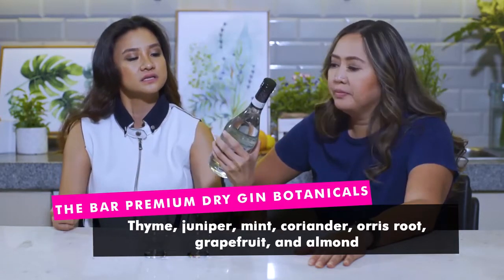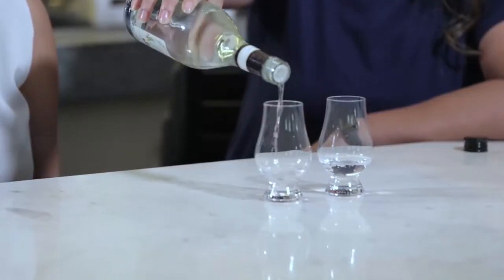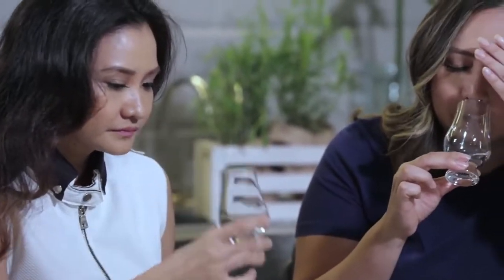It's very interesting to try. I like the sound of that. Pouring spirits in a glass. You know what? If I close my eyes and I smell this one, and maybe do a blind tasting with other different gins that are really, really premium as well.